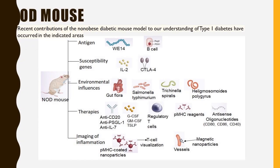Despite these limitations, non-mice is still used extensively as it does represent many aspects of the human disease and is a model that can help identify many genetics and signaling pathways that lead to type 1 diabetes.